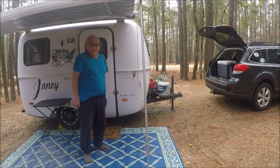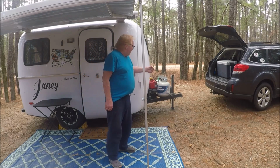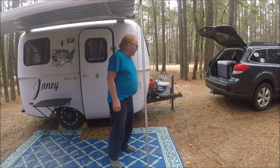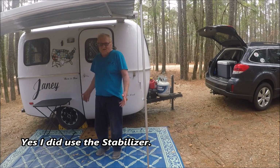It works for me, and now it's just a matter of putting the coffee maker out and the one-eyed stove, and it's a beautiful day, so I don't have to worry about rain. Put the generator back in the car, but got my lock on it, got my chocks, got my foot in place. I might try to use my stabilizers, I ain't sure. But that's how I do it.